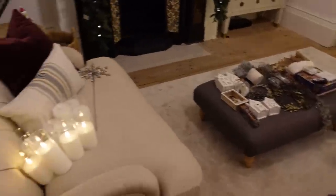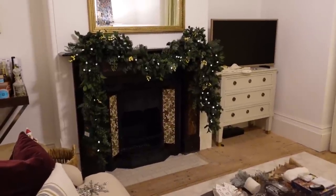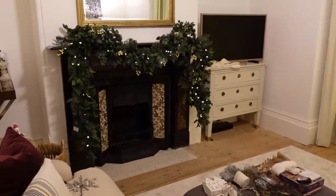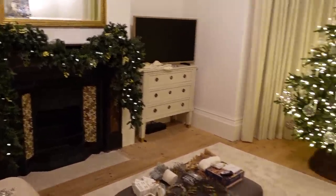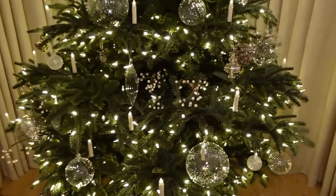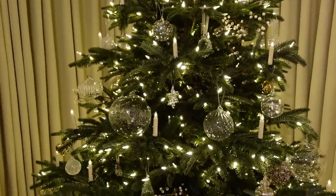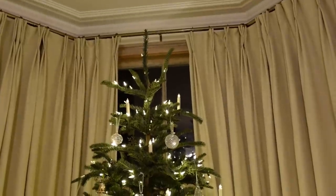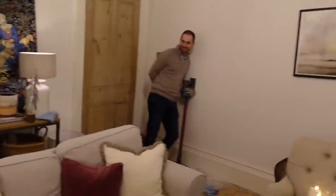We've half tidied away the mess, half put the batteries in the candles, but we do have the garland on. It may have fallen off twice already, but I have been told not to touch it. So hopefully it sticks up there. And then the tree I'm loving. We didn't actually put as much on this year, but I think the candles really add a lot to it. I just love the simplicity. But we are missing the star, our number one tradition.